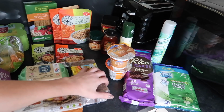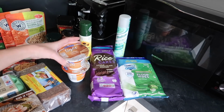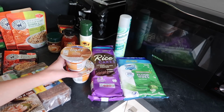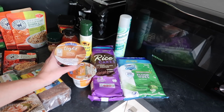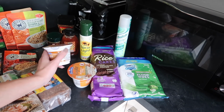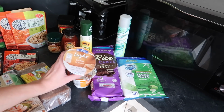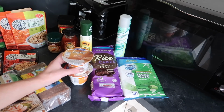And then moving over to the last little treat section here, these light yogurts. I quite like a yogurt in the morning, or if I'm feeling like craving something sweet. I try and be really good during the week, but then at the weekends I just pig out. But I also like to have everything in moderation. If I'm craving something, I'm gonna have it, because otherwise I'm gonna binge on it. So I would rather have a little bit of it and then not do that.